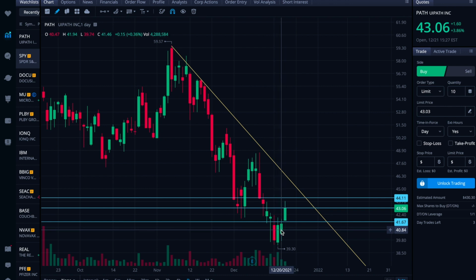Now this is just a few days, so I don't know that this is actually going to trend reverse, but it broke this at the moment. And if it can continue to build over 41.67, then that could certainly give an opportunity.